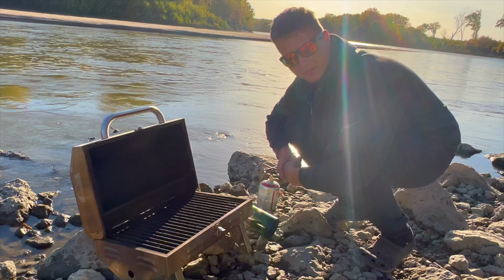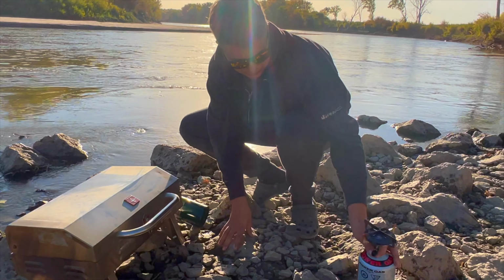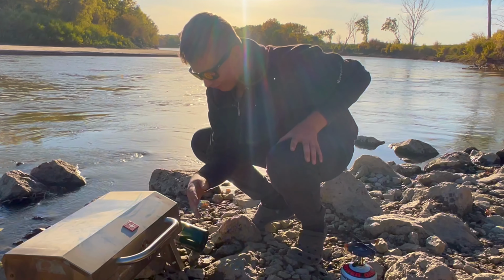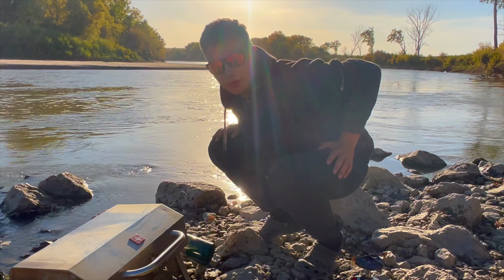Fish decided not to bite anymore, so we decided it's time for us to bite. Got the grill here for the sausages, I think that's what they're called. Our little burner here, cooking some chili beans. I'm gonna get that stuff and then grill it all up and eat some good food here on the river shore.